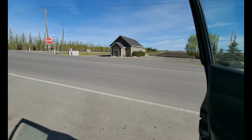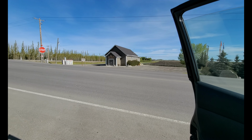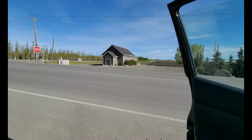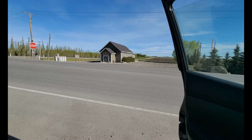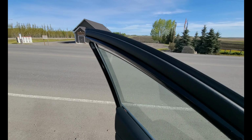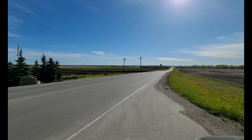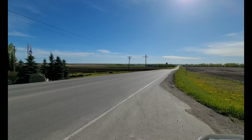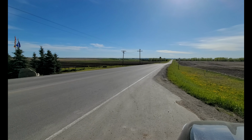My first stop today on this beautiful Saturday is the Goldenrod Community Hall, which is about 10 minutes from my new place. And east of here, just down that way, is apparently a school marker for Goldenrod School. So I'm going to have to check that out as well.